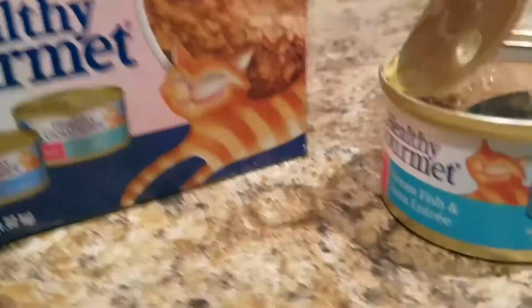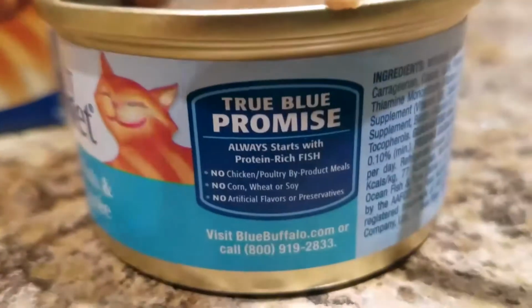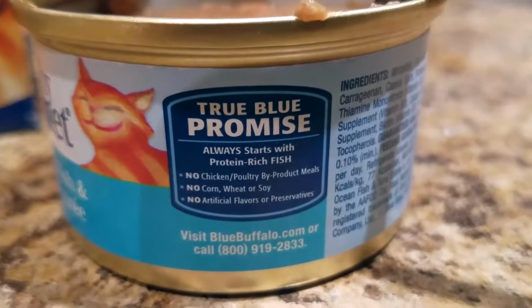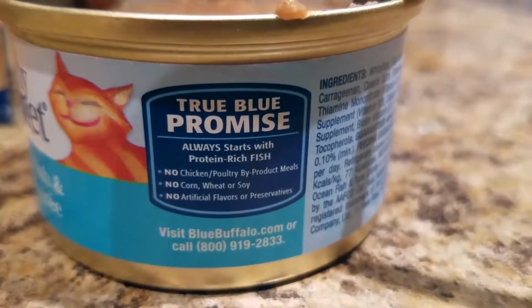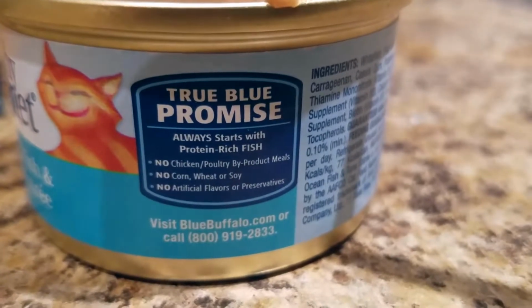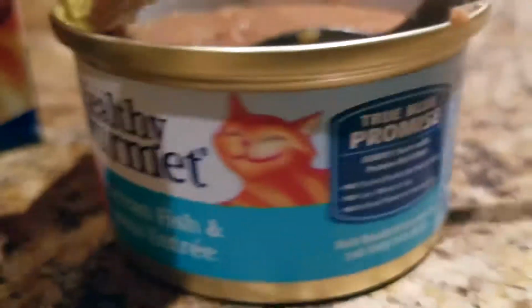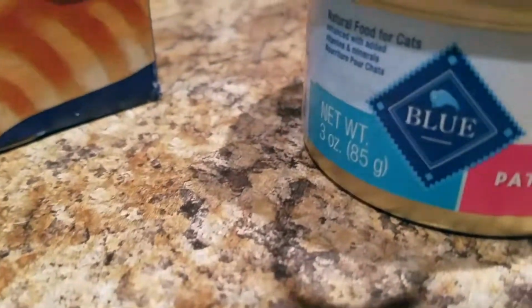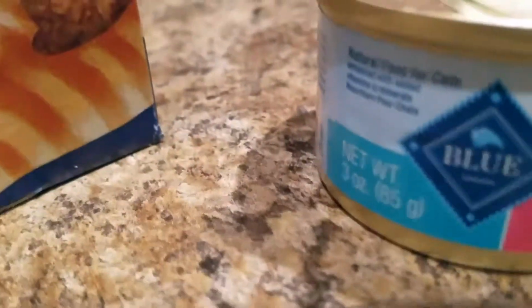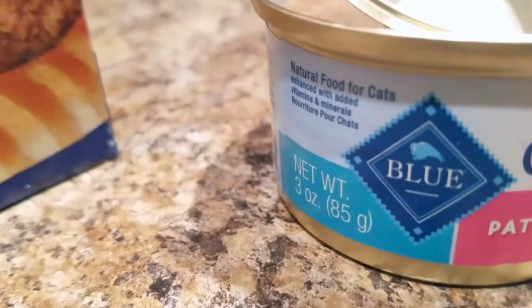So to show you guys too, True Blue Promise always starts with protein-rich fish, no chicken, poultry, byproduct meals, no corn, wheat, or soy, and no artificial flavors or preservatives. And that's the can, and they're recyclable, by the way. Natural food for cats, enhanced with added vitamins and minerals.